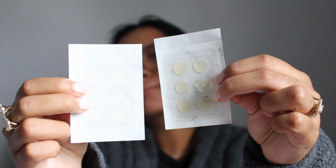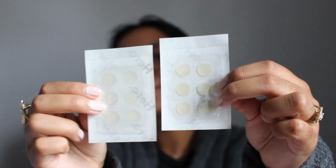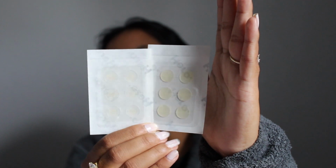Use Original for nighttime and Invisible Plus for daytime. Oh, okay, so it has 6 of each. The fact that they give you 6 of each, total of 12, that's really cool. I feel like that is a really good sample. It lets you get more of an idea of what the product will do for you.